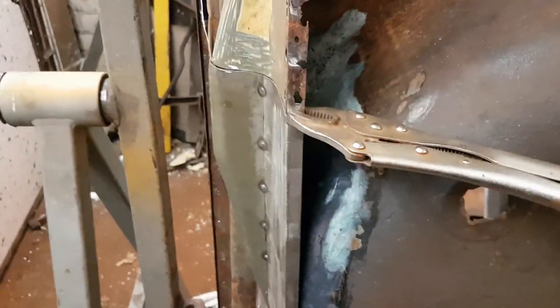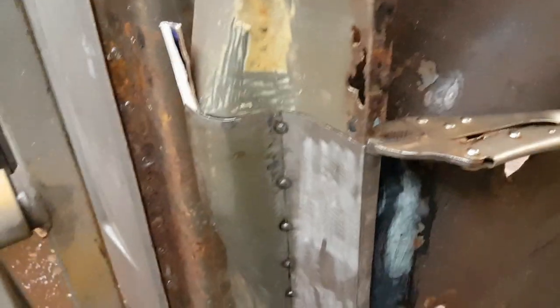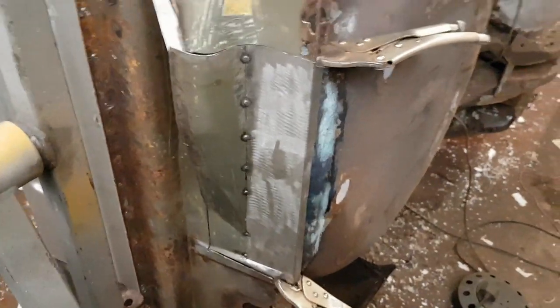While this is off as well, just put some rust converter on there. Anyway, enough of that. So just while I could, don't know what I'm going to do. I'll just probably spray loads of gunk in there, but I'll try and get some paint in there anyway at some point. So yeah, that'll do for today. Lovely.